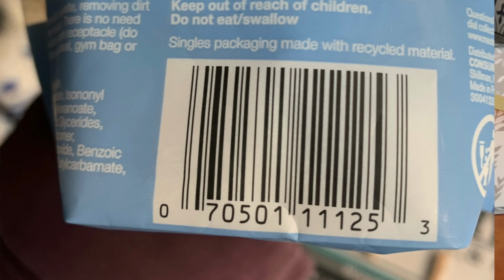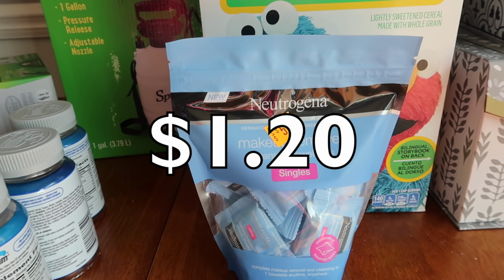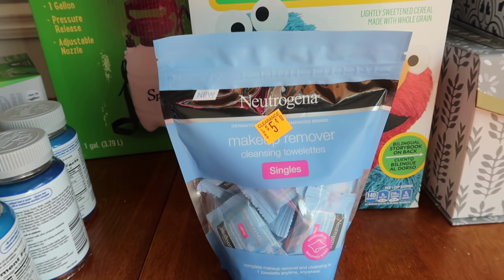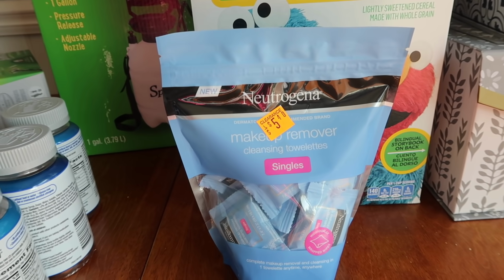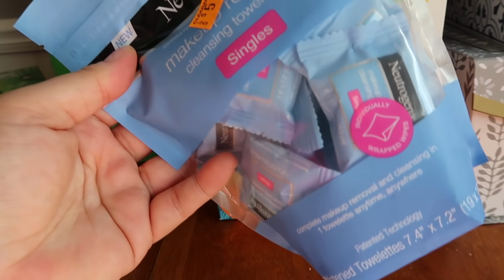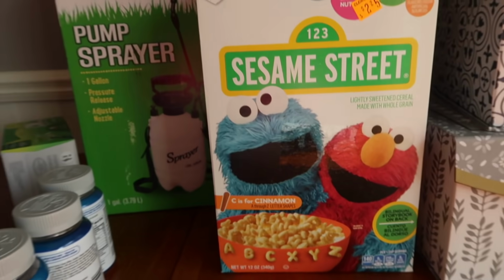Okay, the Neutrogena wipes, $2.70. We have a $1.50 digital, making this $1.20. Again, I tossed it in with a $5 off of $25 on a Saturday. That's the only way I could reconcile that, but still a really good deal for these wipes. And they're all individually packaged as well. How cute are these?